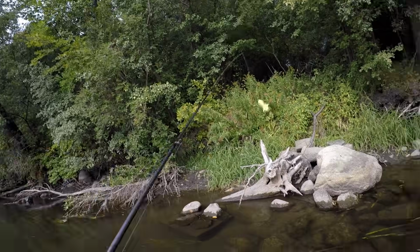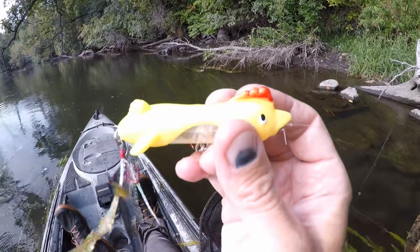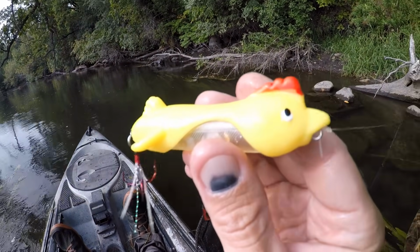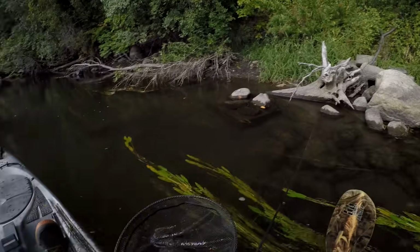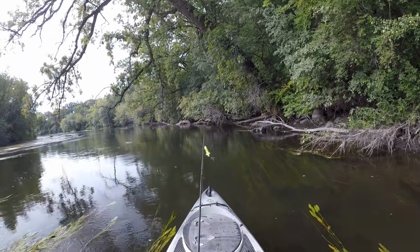Yeah, I missed him once there and he came right back forward. I think if anything, the rubber chicken suit might actually help to get those fish to come back, because if they hit it and miss it, they might just feel that soft rubber part, be less likely to realize it's a lure.